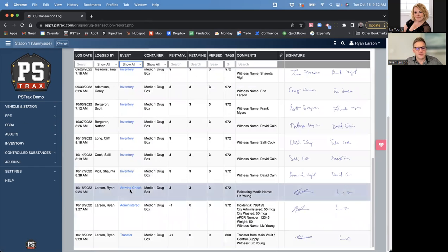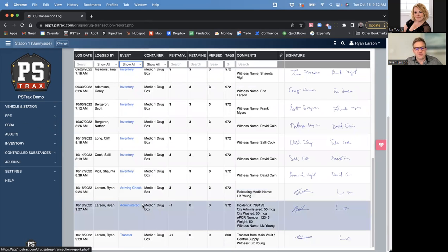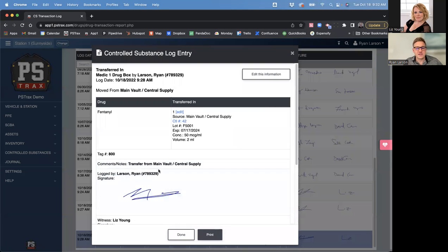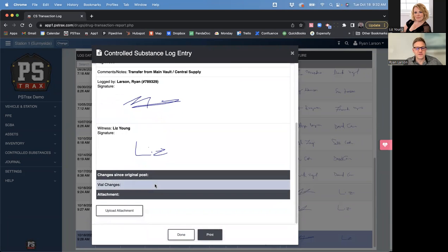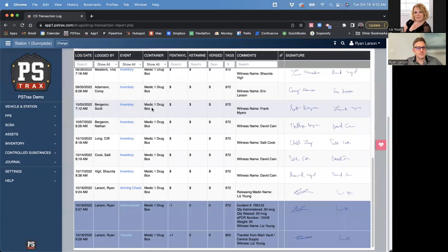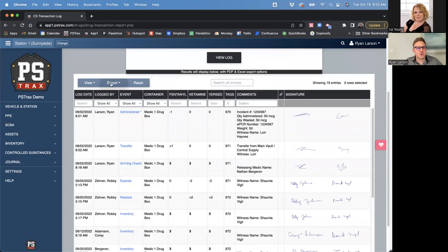So we have our arriving check that we did, our administered check, and then our transfer event where we moved a vial from the drug vault back into the medical and drug box. You can click into each of these as well. So if you want to see the detailed breakdown with all the signatures and all the information, you can open each of these up. And then when you need to export them or provide them to someone, you can also print these or drop them into an Excel file or a PDF file. So those are the logs.